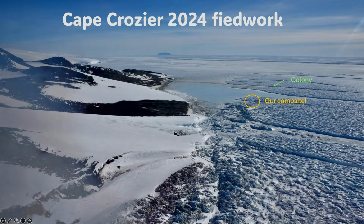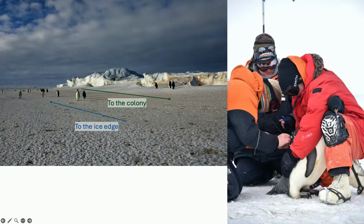So here is the picture from the helicopter, and you can see, this is the eastern tip of the Ross Sea. Here is some blue fast ice, and in this first little crack was our campsite, and in the third crack here, it's a bit stained by poop, by bird guano. That was the colony that was there. And then, how was the work there?